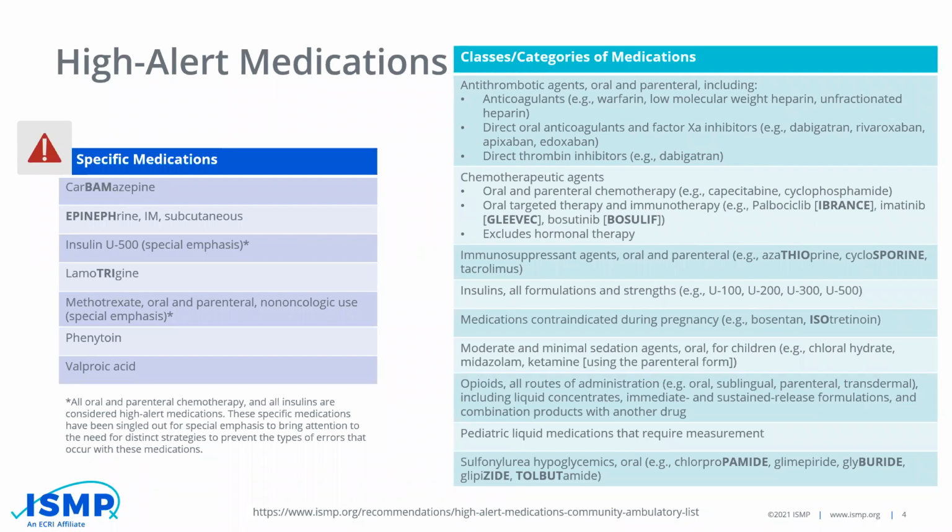Keep in mind the importance of this slide, and we'll go over the premise of the list at the end of my part of this presentation. Think about, say, an overdose that happens with an insulin or an opioid or an anticoagulant, and let's just say it's a tenfold overdose. The chance of harm from these medications is significantly higher compared to other medications.